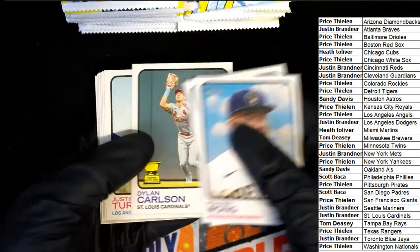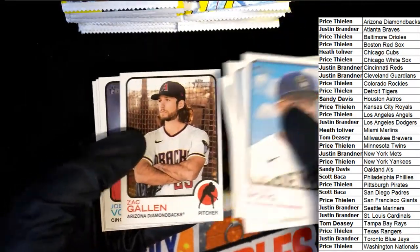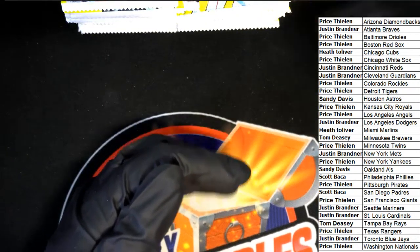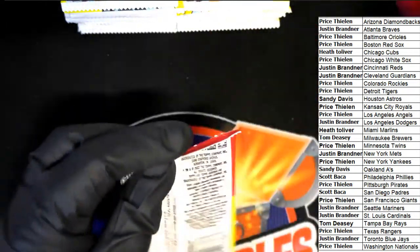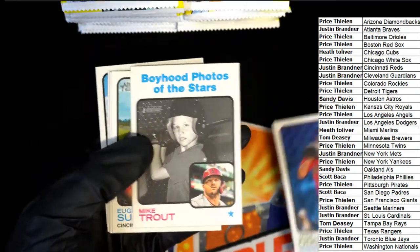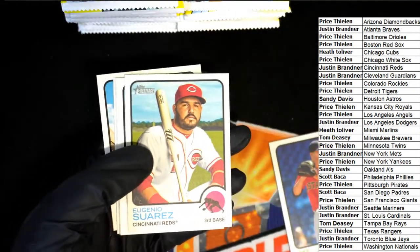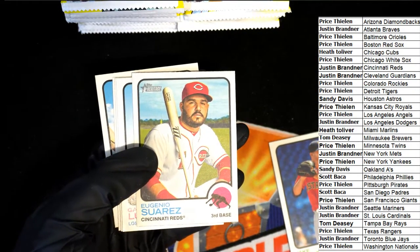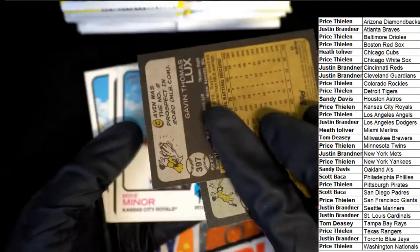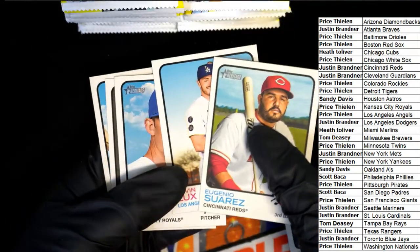Let's see what we can find in here. There's the Dylan Carlson. Good luck, everyone, in Heritage Baseball. Let's see what we can find. Nice Mike Trout. Gavin Lux. That's got to be a short print. Oh, I haven't seen many Gavin Luxes.